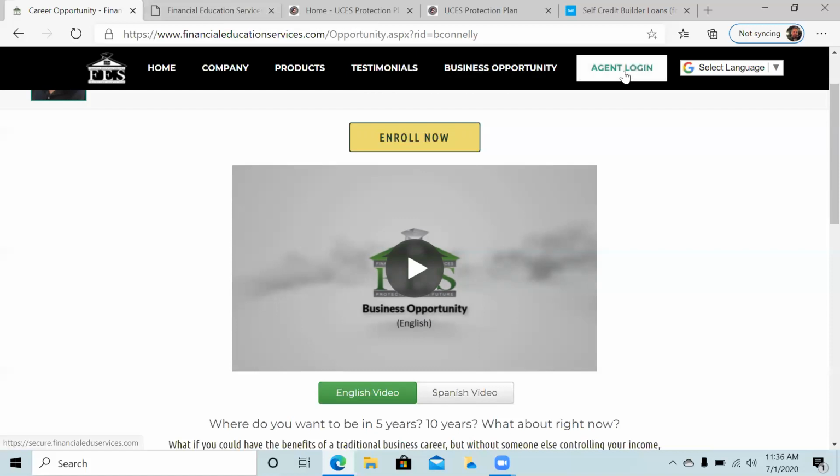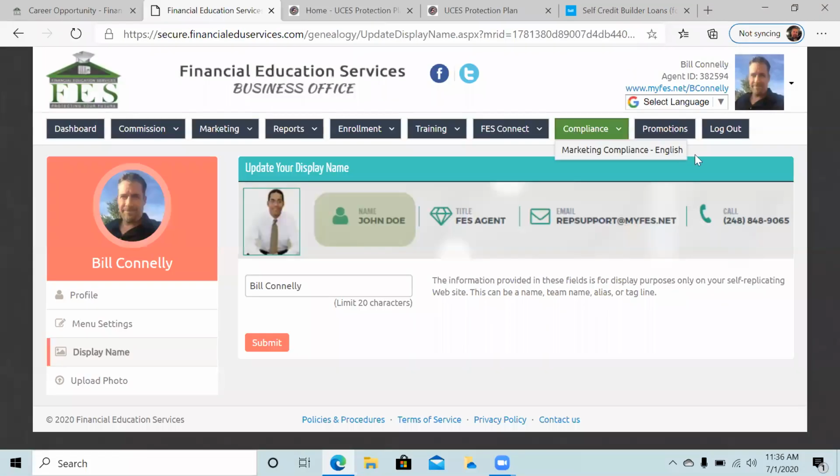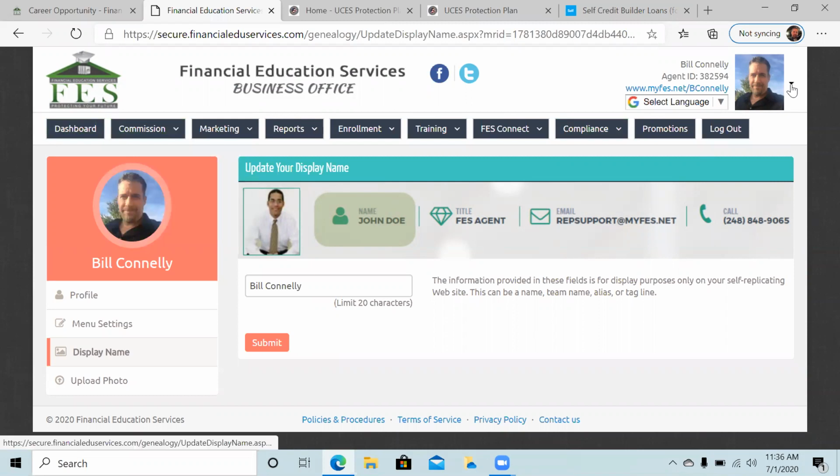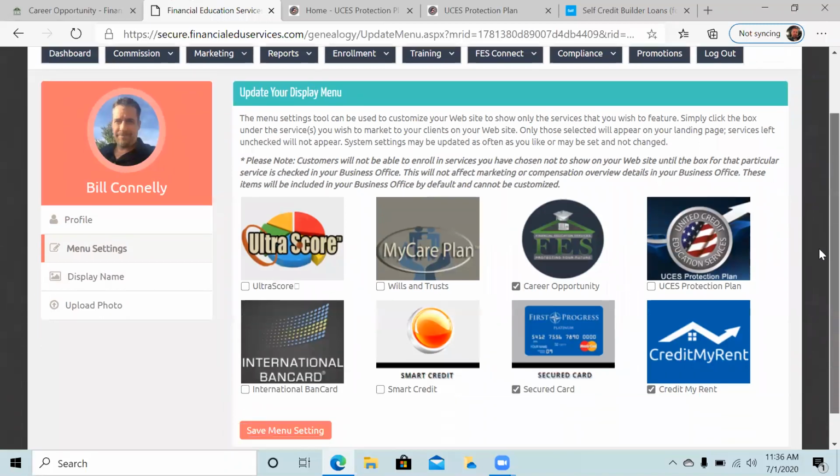Basically you would click agent login and you would be on your dashboard. But what I did was I went over, and at the top right, you can see the down arrow next to my picture. When you click on that, you click on profile, and this will come up. There are three major things I want you to see. The display name: you can have your name, or you can have a business name, whatever you want, and it'll appear on your website. The menu settings: these are the different products that we can sell as well.